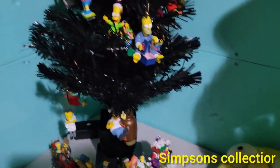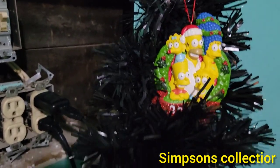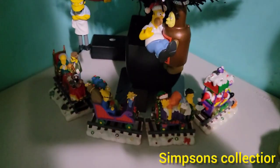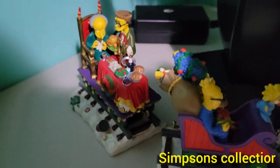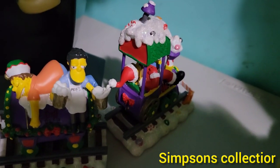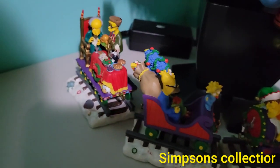Next to that is the Christmas tree, where most of my Christmas ornaments are at right now. I gotta take this down. It's probably upcoming week. Put everything back. But here's the Christmas tree. Right there. Got Homer sleeping. That's pretty cool. There's some more of the ornaments.